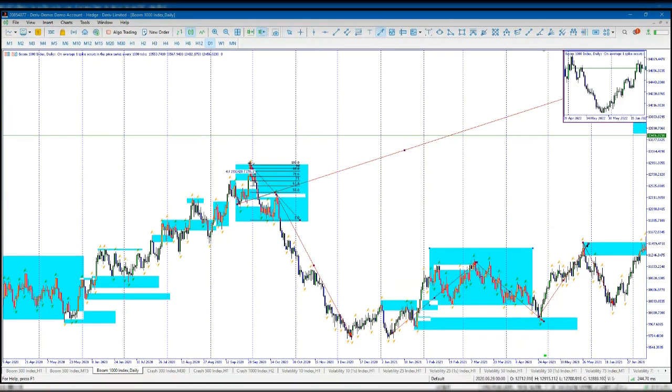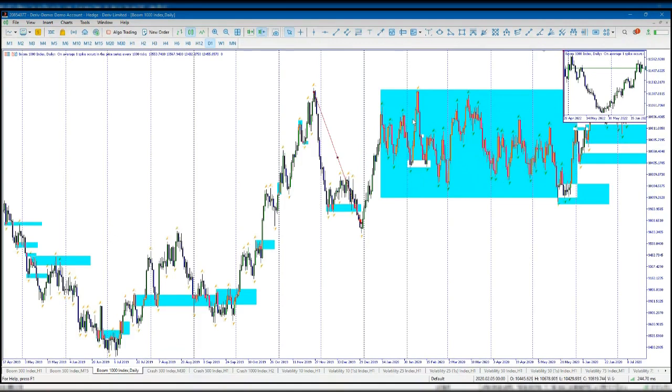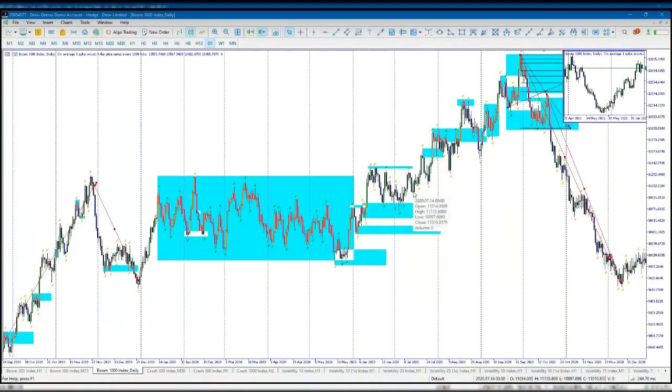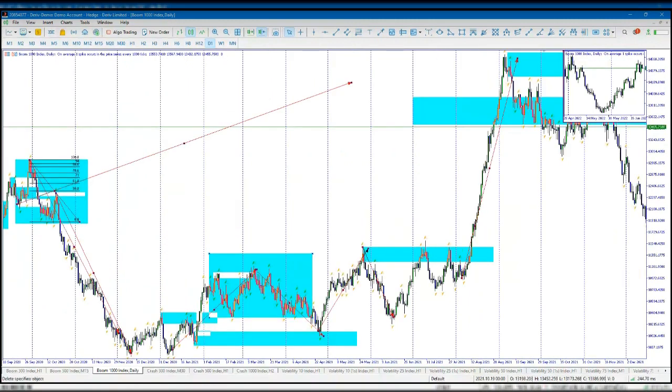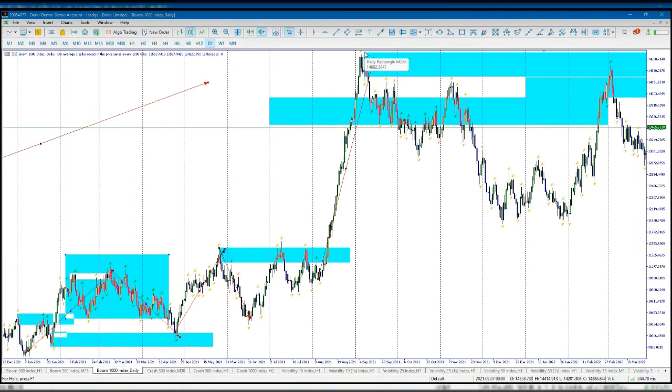See this move. Like, very, very funny kind of move. See this move. That's the character of A1K. So price gave a huge move to the upside, and then what happened?